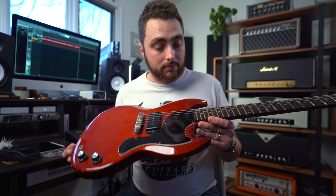As far as this SG Jr., you're gonna be seeing this and hearing this guitar a lot on the channel in the coming months and years.